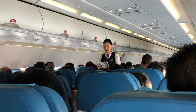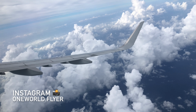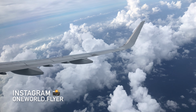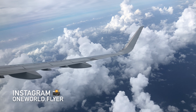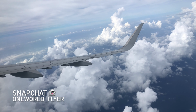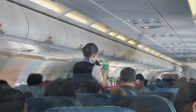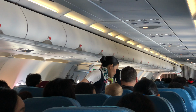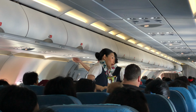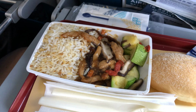Shortly after takeoff, the crew started handing out newspapers and landing cards. Hot meal is served on this short 90-minute flight, which is always very much appreciated. There are two options. Option number one is chicken rice.